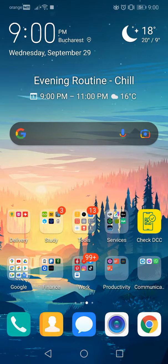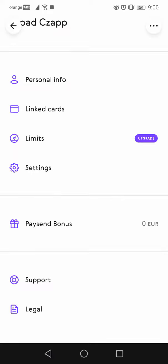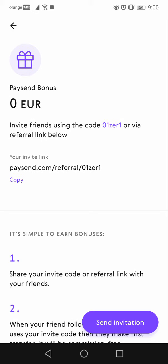So let's jump into it. First you have to open your Paysend account and then go to settings, and in the settings menu you will have to tap on the Paysend Bonus. As you can see right now, for me it's €0.